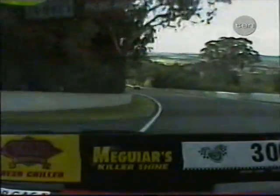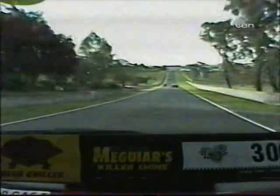Basically, at the Sandown 500, the car came in for its scheduled pit stop. Everything had been going absolutely spot on, but the diff overheated during the stop. That's exactly what happened, and away he went. Of course, they had to retire the car, not even completing a lap after the pit stop.